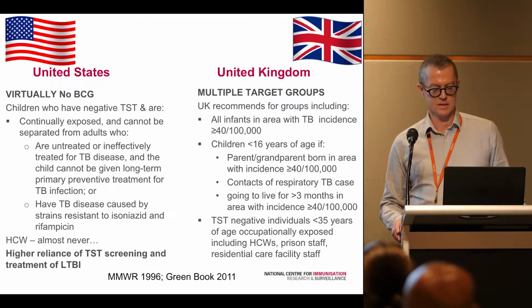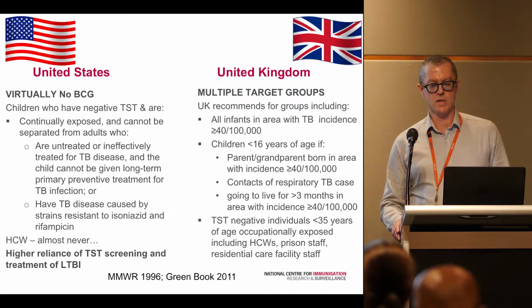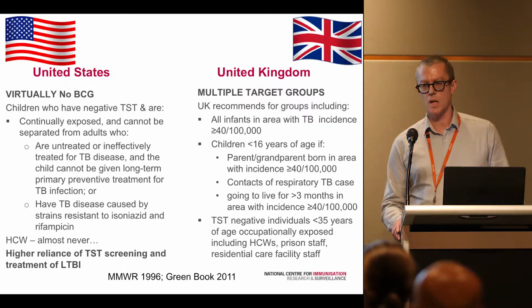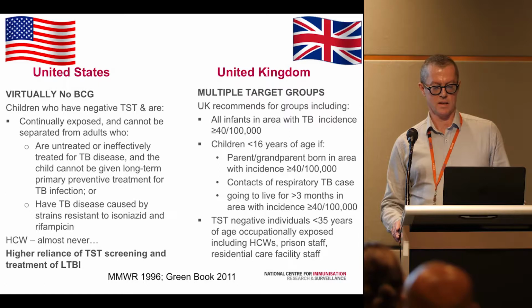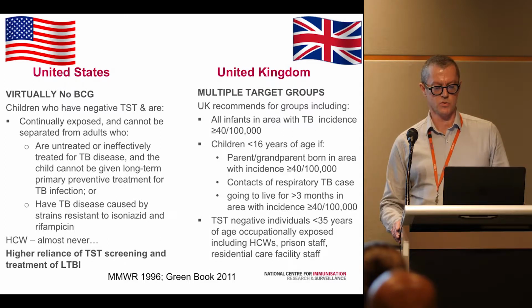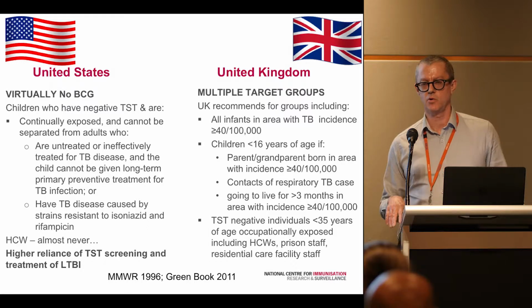Whereas in the United Kingdom, it's recommended for multiple groups: all infants in areas of the UK with a TB incidence over 40 per 100,000, and also children aged under 16 years if their parent or grandparent was born in a high incidence area, contacts of respiratory TB cases, and anyone going to live for 3 months or more in a high incidence area. It's also recommended for occupationally exposed Mantoux negative individuals aged less than 35 years. That includes not just healthcare workers, but prison staff and nursing home staff.